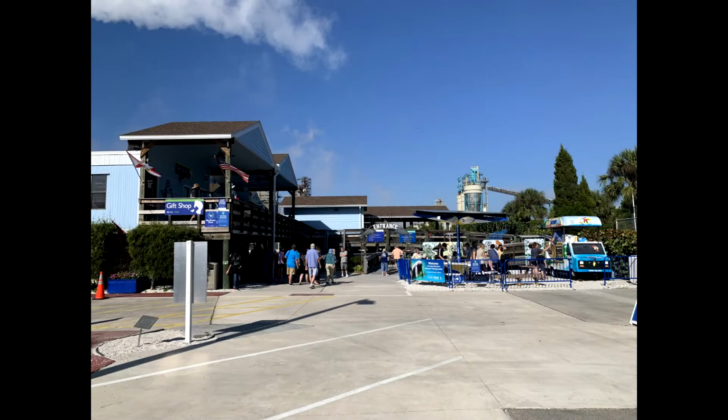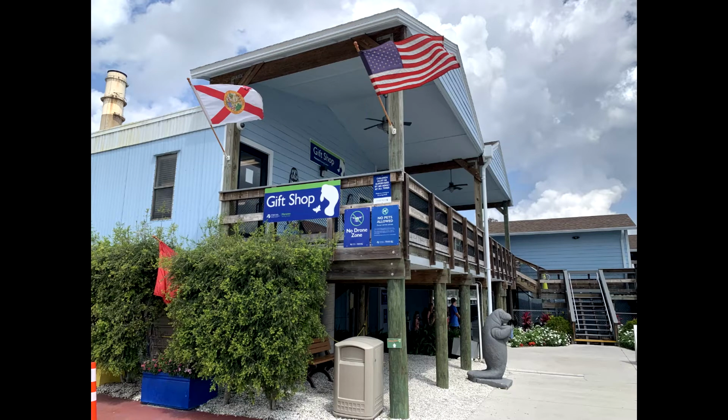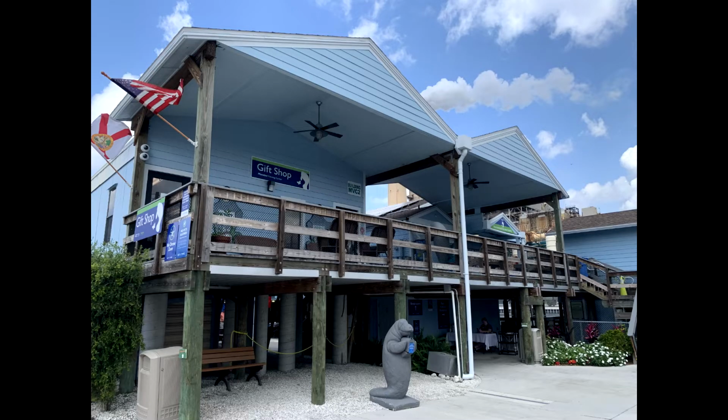Having said that, I'm super impressed with this Manatee Viewing Center. It had like this amusement park attraction type of feel to it. You walk through the parking lot, and the parking lot's all nice, and there's, like I said, people directing traffic and everything, and you come up to the front of this, and the buildings are kind of raised up, which makes sense, right? Because the platform's raised up above the waterway where you're going to see the manatees at.